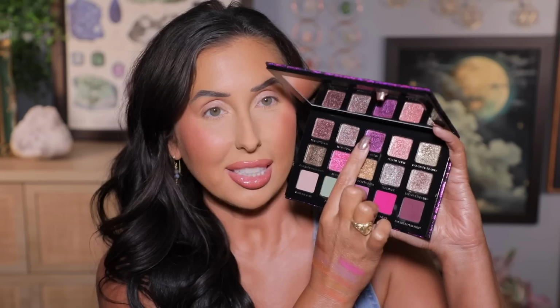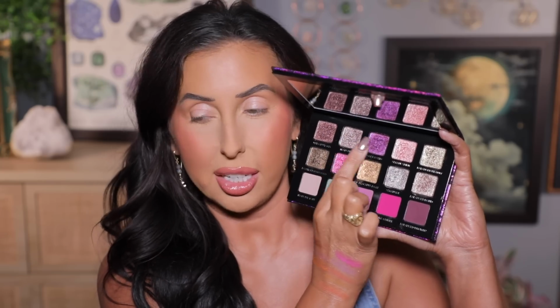We're going to live swatch these. We do have a nice big mirror in this palette. I always like to point that out. And like I mentioned, you can pop these shadows out. You can move them around, rearrange them, mix and match them with your other Adept palettes if you like. Let's swatch these 3 shadows right here first.